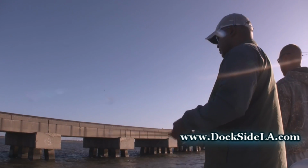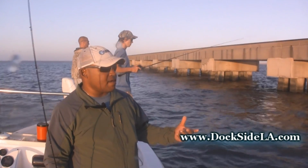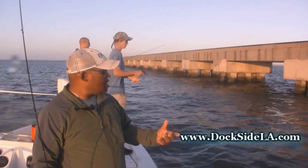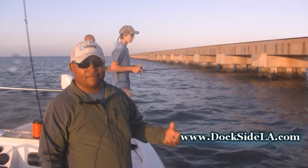everything is memory. So when you feel the first bite, you catch the first bite, memorize where you caught that fish from, how you made the cast, and so forth and so on. Because when the lure gets back into that same spot, you can almost expect the bite.